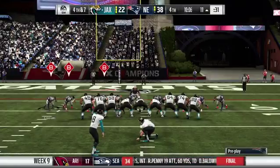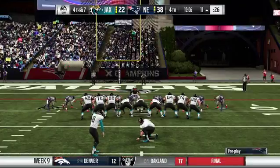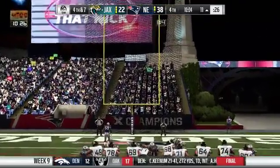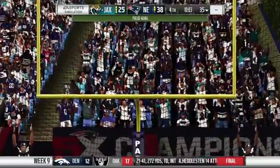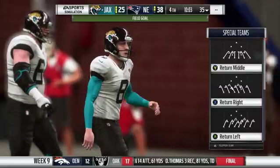Had an open man that time, but ended up putting a little too much heat on it, don't you think, partner? Absolutely. Just needed a touch more air under it. Instead, he fired an absolute bullet. And Prater's kick is on the money. It's good. And the drive will wind up yielding 3.